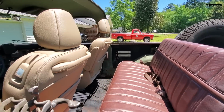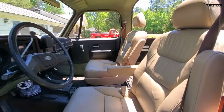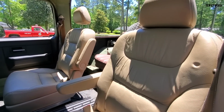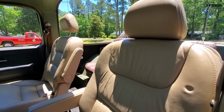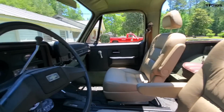The front seats were just totally destroyed. It's hard to get seats that were in good shape, so we got these out of a Honda minivan, actually, some Unistrut, and they fit very well in here. Very nice seats. I didn't want to do cloth because, again, sometimes we get caught in the rain. I'd rather have it hit the vinyl or the leather.